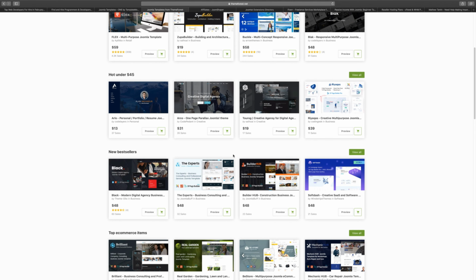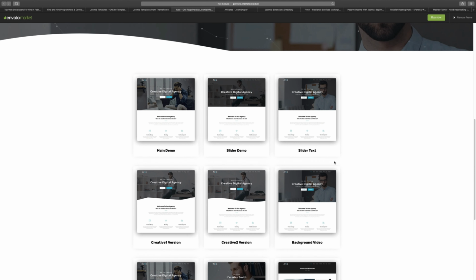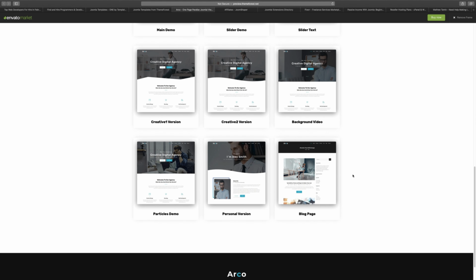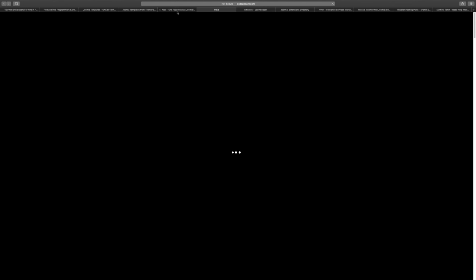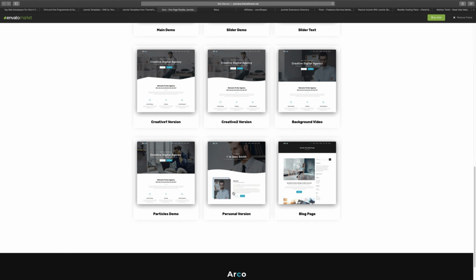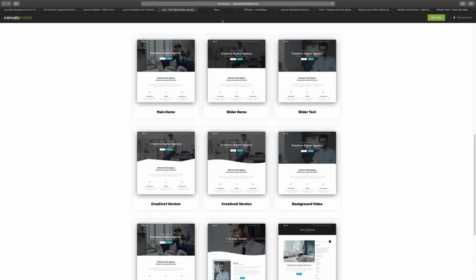So let's take a look at one of these one page templates. Let's just preview this template, for example. This is one that a developer created, and they're selling it for $31. As you can see here, this is a standard Joomla template. What they've done is create multiple versions. And if you've watched any of my page builder courses, you're going to notice that I show you how you can use different tools to customize and build unique designs.